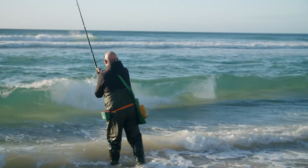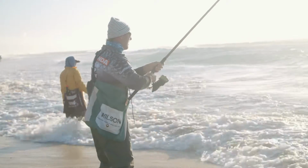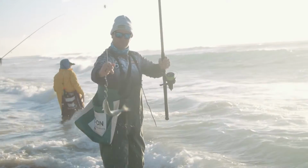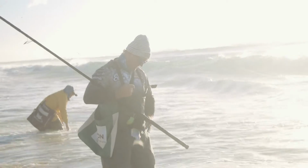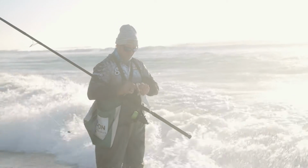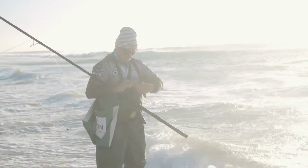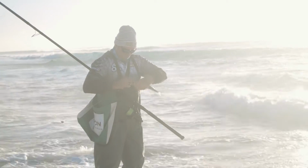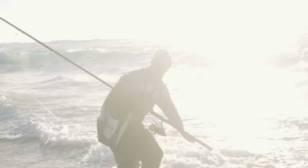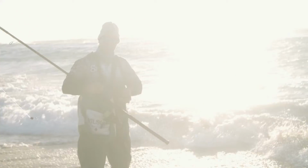This is what it's all about. Have a look at that. Straight down the line, blokes are all onto the Tailor. It's been a lot of fun. Nice little chopper. He's a bit small, so I'm going to let this one go and quickly get another line in the water. When these fish are on the bite and they're moving around, you want to make sure your pillies are ganged up and ready to go pretty quick.